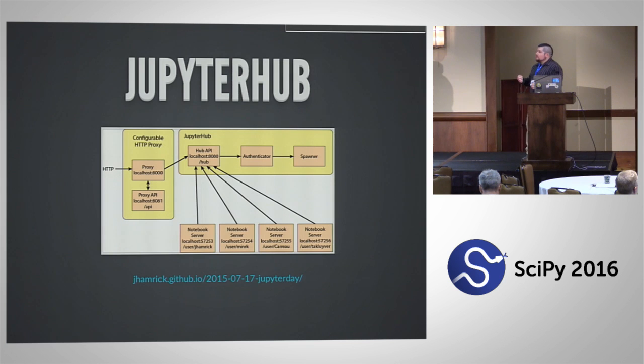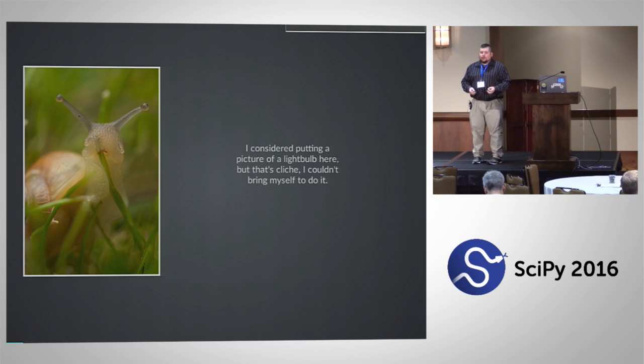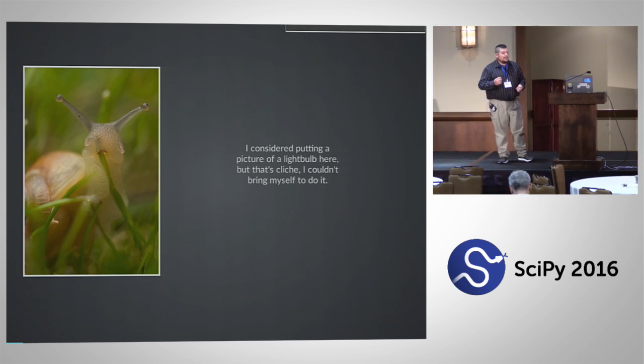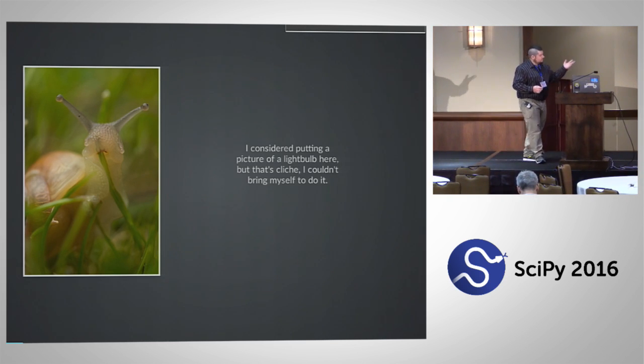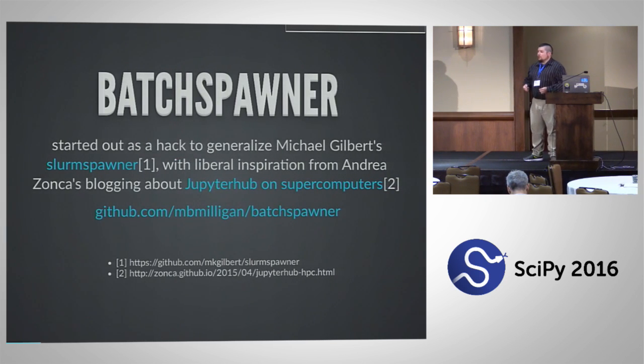So I'm not sure exactly when this revelation came, but I think it was when someone mentioned the configurable proxy that got the ball rolling. So I chewed on this for a while. And eventually came up with something that we've called the BatchSpawner.